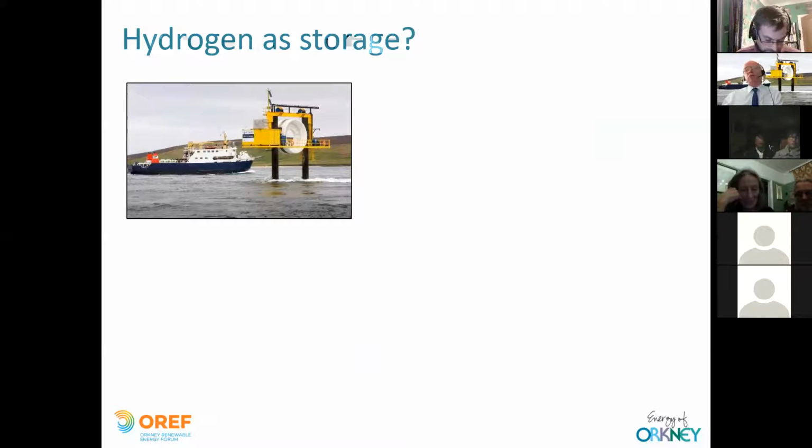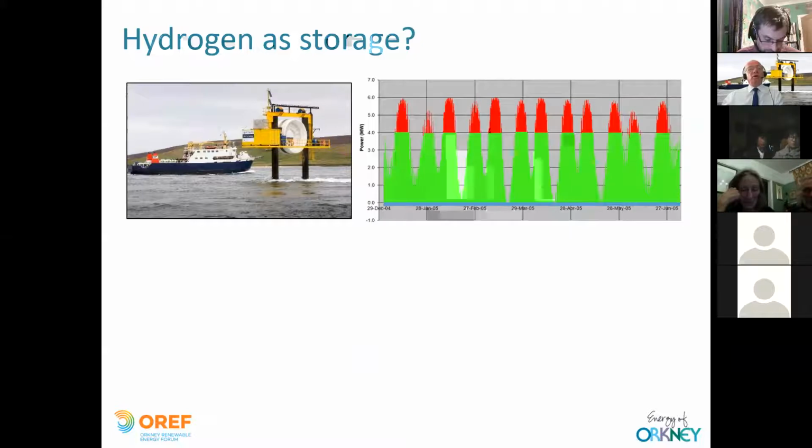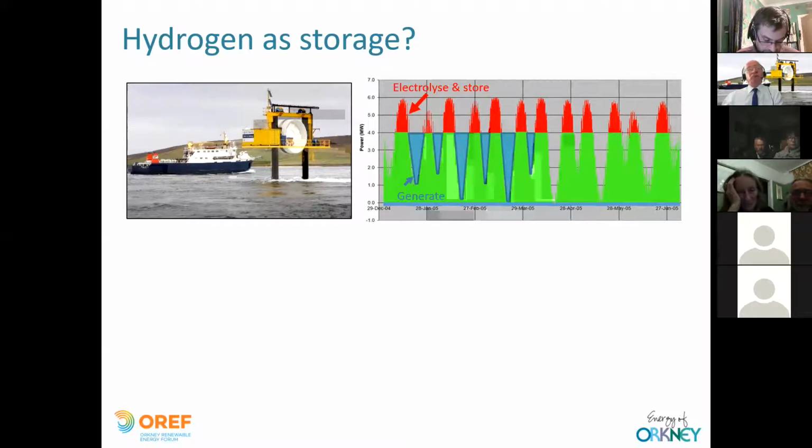And we thought, is there a way in which we can use tidal energy in some form or other? And we looked at skimming the tops of the tides and storing the energy from the high energy intense periods, storing it as hydrogen, electrolyzing it, and then turning it back into electricity at a later date to give us a uniform resultant output of electricity. That's what we thought we would try.